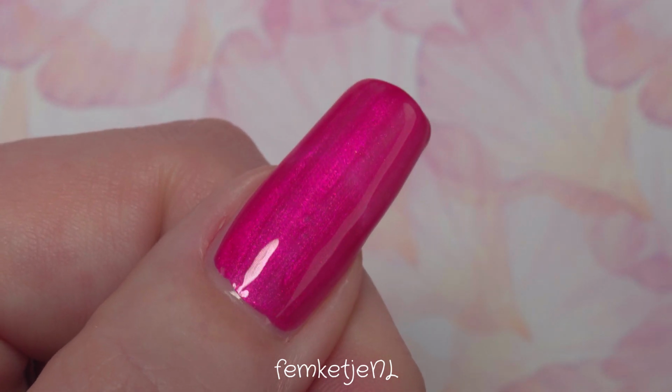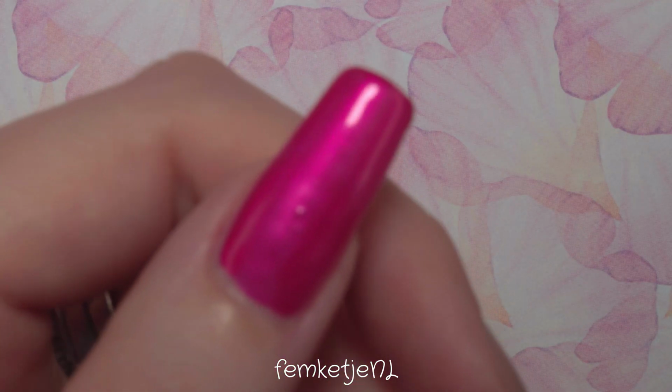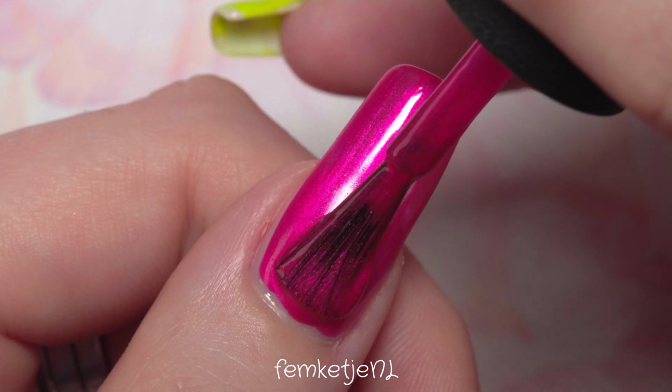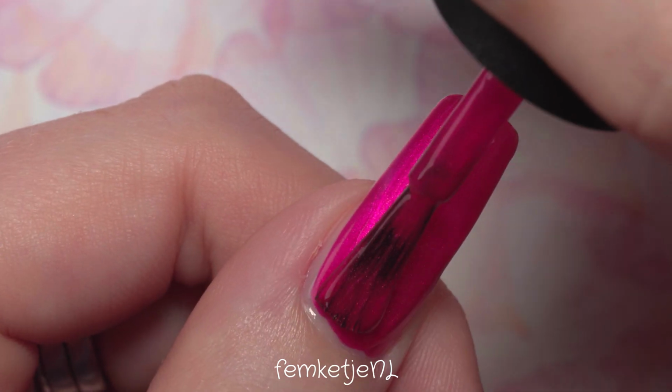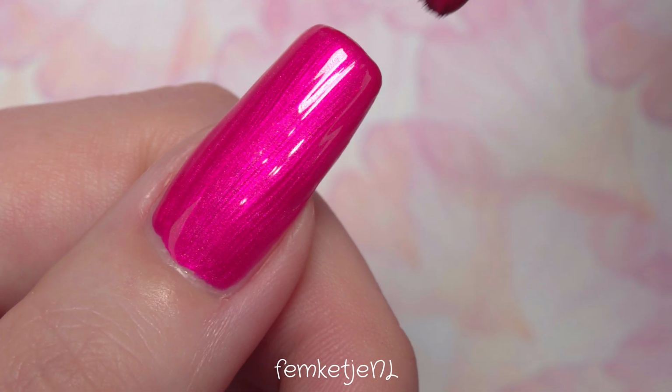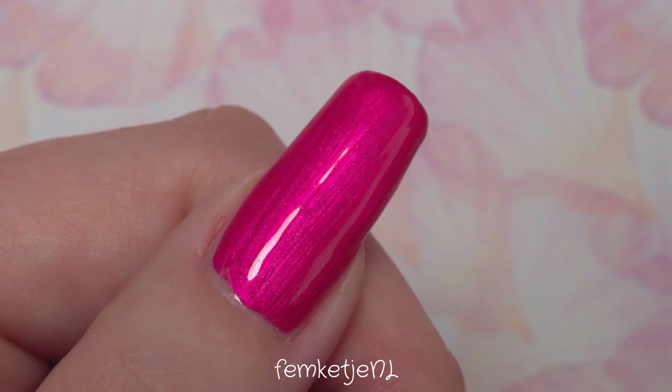Like, it is already like 85% opaque in my opinion, and it did dry quite fast as well, because there's a lot of shimmery pigment in there, and the more shimmer and glitter and pigment that is in a polish, the faster it usually dries. So that is a big plus.